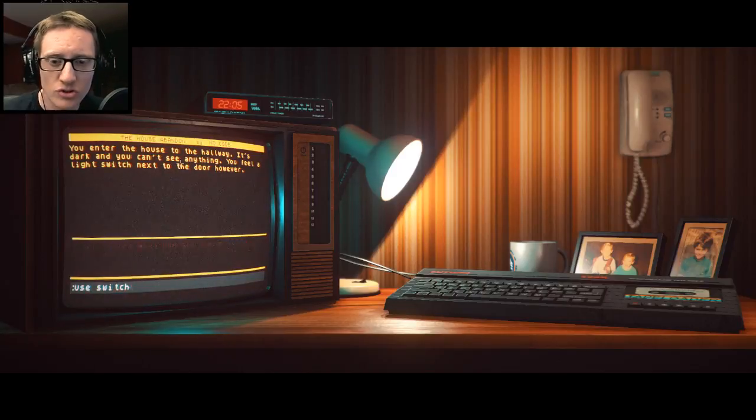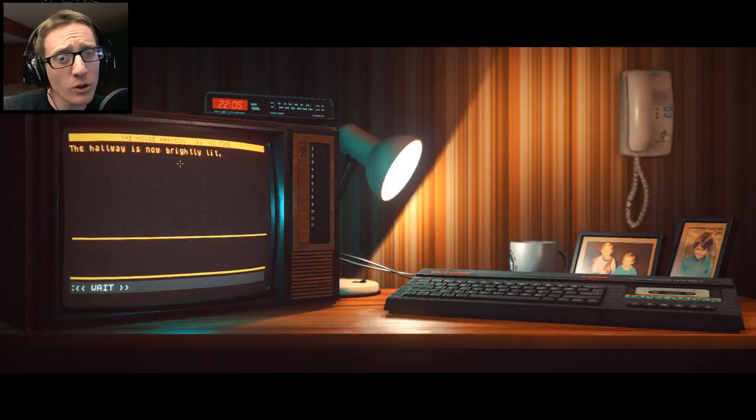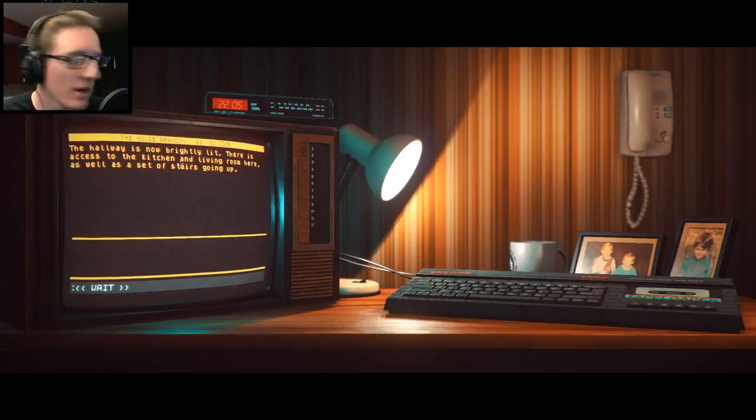Use switch. Picky, I tell you. You flick the switch and the lights come on. It's glorious. I can see clearly now. The light is on. The hallway is now brightly lit. There is access to the kitchen and living room here, as well as a set of stairs going up.